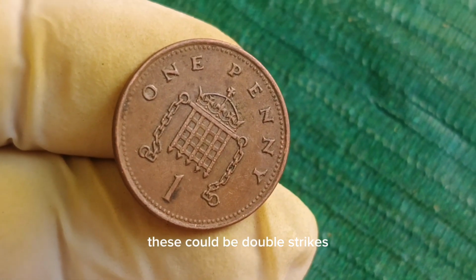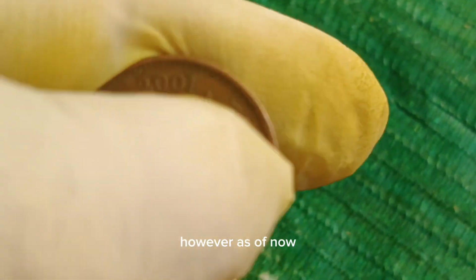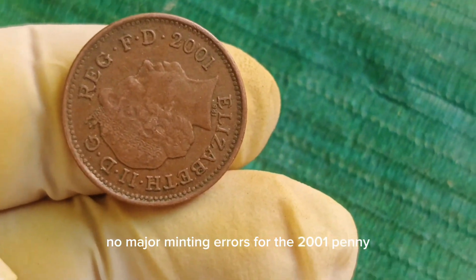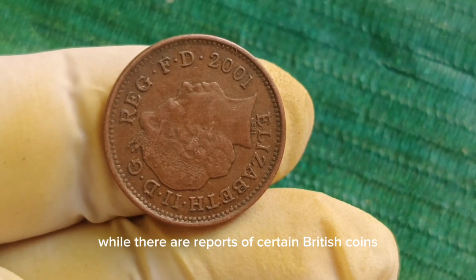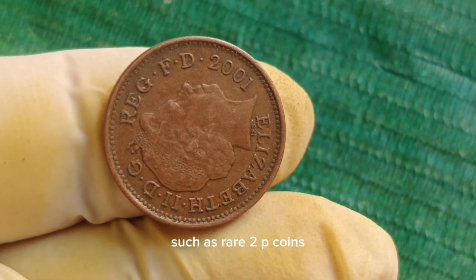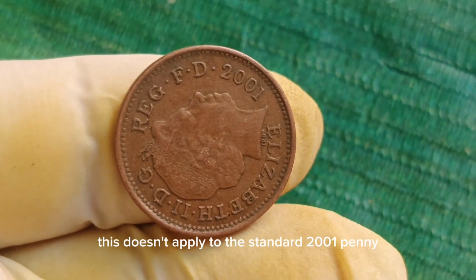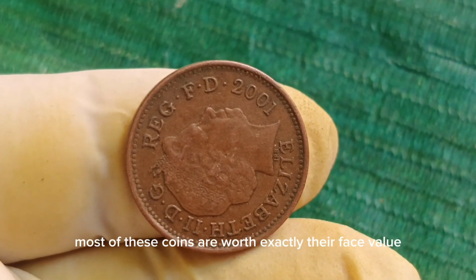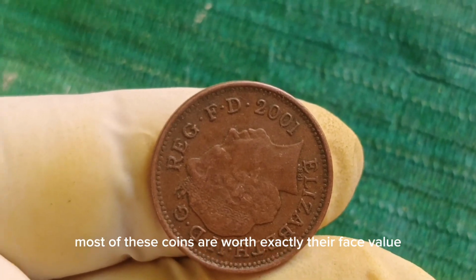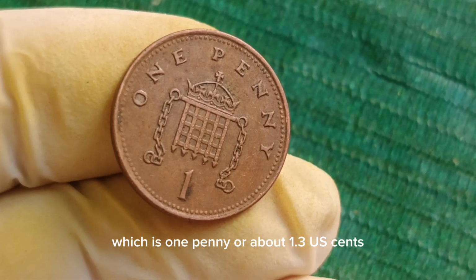These could be double strikes, misprints, or off-center designs. However, as of now, no major minting errors for the 2001 penny have been documented, while there are reports of certain British coins, such as rare 2p coins, fetching high prices due to errors. This doesn't apply to the standard 2001 penny. Most of these coins are worth exactly their face value, which is 1 penny, or about 1.3 US cents.